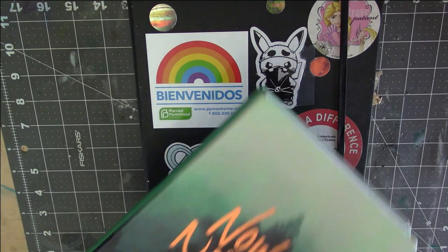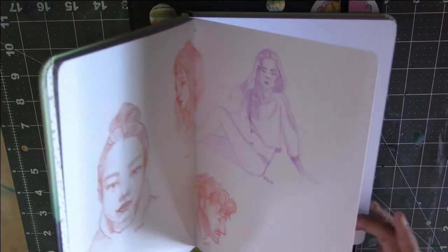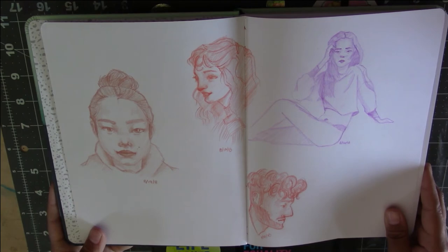So this is my smaller sketchbook that I carry around. I'll show you guys the first page. All of these are from Pinterest. And I use a Prismacolor Col-Erase.